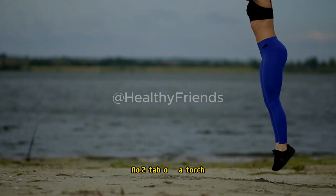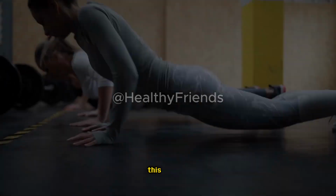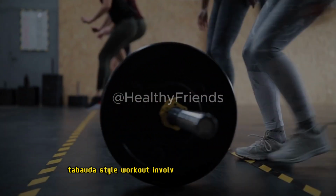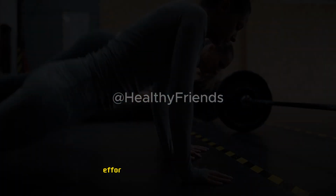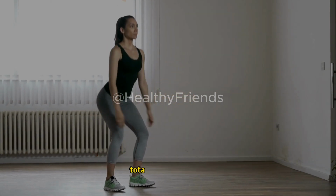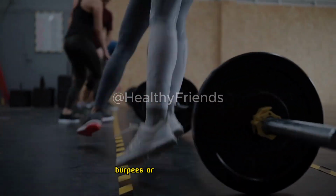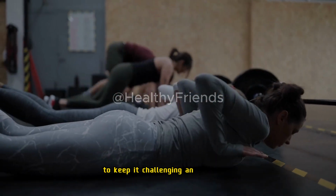Number 2. Tabata Torch. Next, we have the Tabata Torch. This classic Tabata-style workout involves 20 seconds of maximum effort, followed by a 10-second rest. Repeat this for 8 rounds, totaling 4 minutes. Choose exercises like squats, burpees, or mountain climbers to keep it challenging and effective.